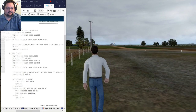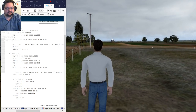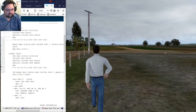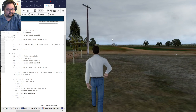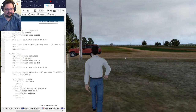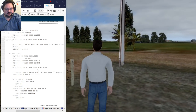Here at Mareeba, scattered cloud at 1,000. Temperature 30, and the QNH 1014. Cairns, seeing scattered cloud at 4,500. QNH 1012.